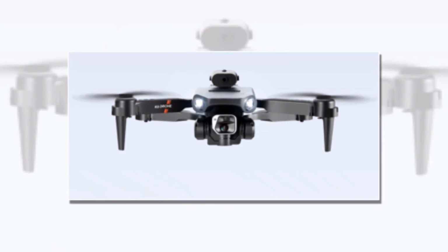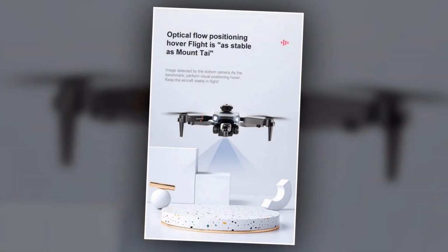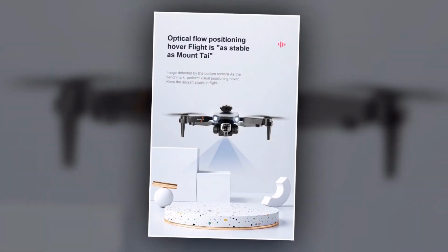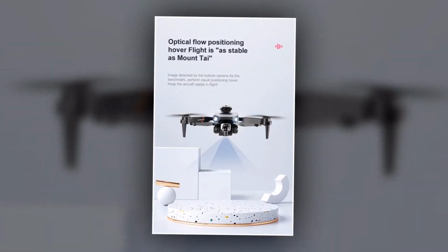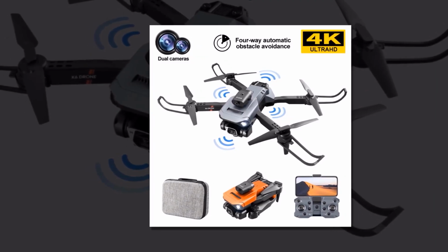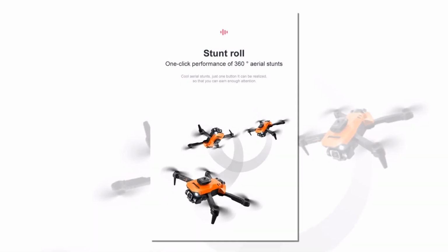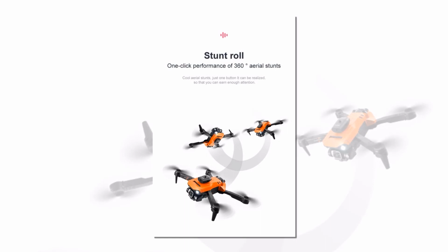The beauty shooting feature captures stunning visuals with ease, making you look your best from any angle. The optical flow positioning keeps the drone stable and steady even in windy conditions. The speed switch allows you to switch between slow and fast speeds, giving you complete control over your flight. With the 360 degrees roll feature, you can perform stunning aerial acrobatics with ease.